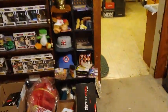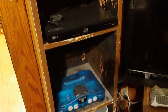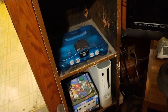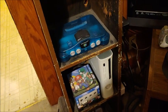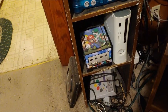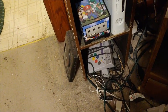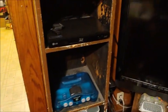I have some hats over here. Oh, here's my older gaming stuff. Boy, these colors change on my phone. That's actually green. It looks blue here, but it's actually like a seafoam green, I think. And my Xbox 360 and the GameCube. There's a Nintendo 64 or Super Nintendo joystick controller. I believe that is everything, right?